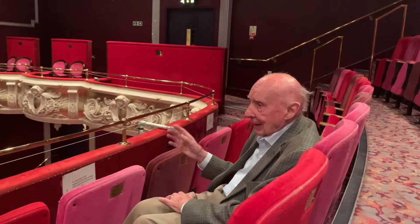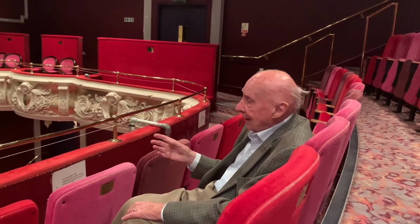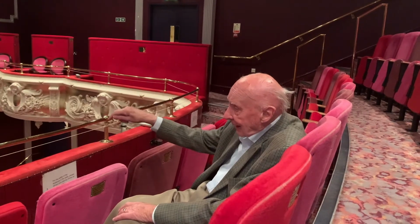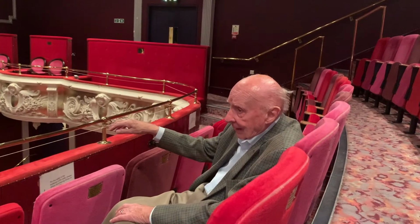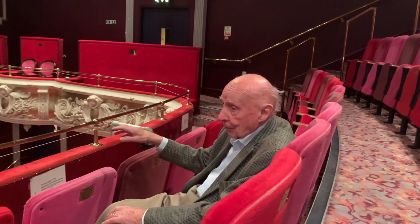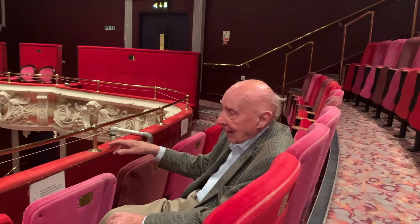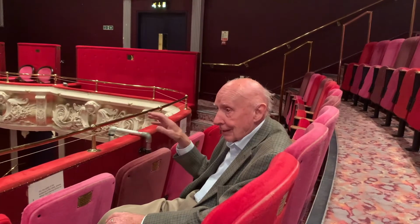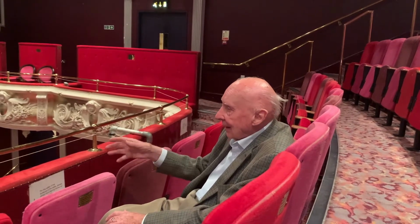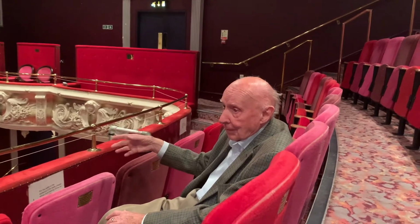And of course, with any building in Winchester, you've got to have an archaeological dig. And the archaeological men came along and dug into the stage area, and they found bones and other implements which go back into about the 12th or 13th century. And we found out that this would have been a dumping ground, like you have down now at Bar End, for people who lived in this area to dump all their waste goods.